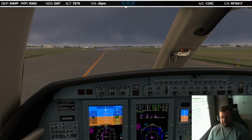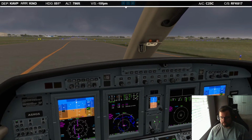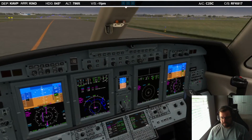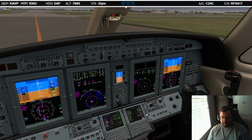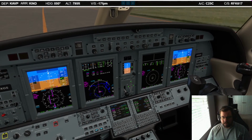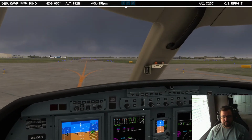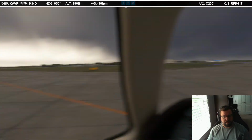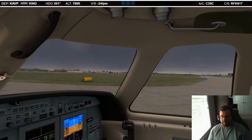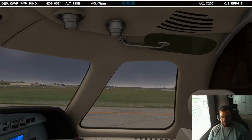Alright, let's turn off the flight director. Ensure speed brakes retract, flaps are retracted. Yes, yes. All good. No TCAS messages. We'll change our transponder to TA, and looking good. Oop, runway. Nothing on approach or on departure.